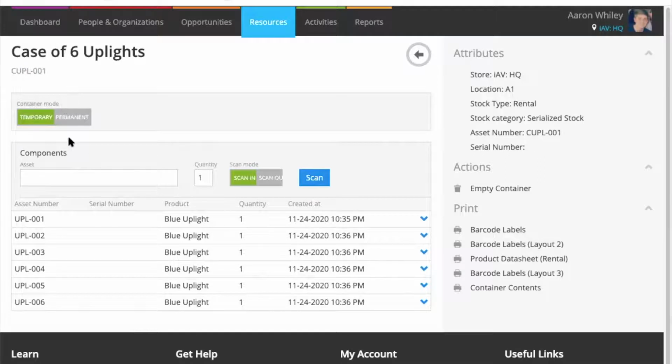As you'll notice here, we have 2 different container modes: permanent containers and temporary containers. Permanent containers are designed for when the assets are always part of this case. They go out in the same case and they come back in the same case. So the system will always remember the configuration here, and these lights should always go back into the same case that they came from.